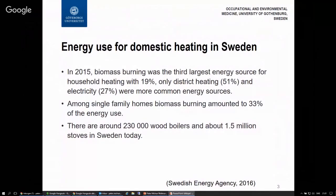So biomass burning is the third largest energy source in Sweden for household heating. We have a lot of district heating, meaning that we have warm water in pipes below ground that comes into our houses, and electricity as well, which are the more common energy sources. But among single-family homes, the biomass burning accounts for about 1/3 of the energy use. And in Sweden, with a population just scarcely below 10 million today, we have 230,000 wood boilers and about 1.5 million stoves, with varying amount of use from complementary recreational use to main heating source for homes.